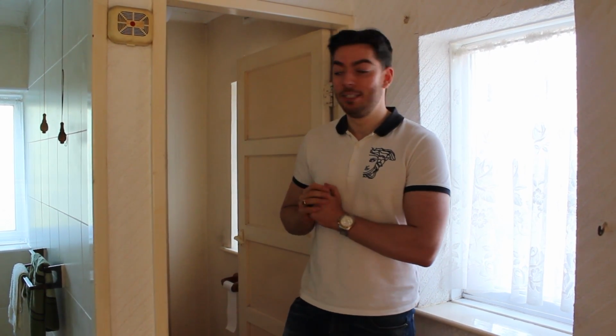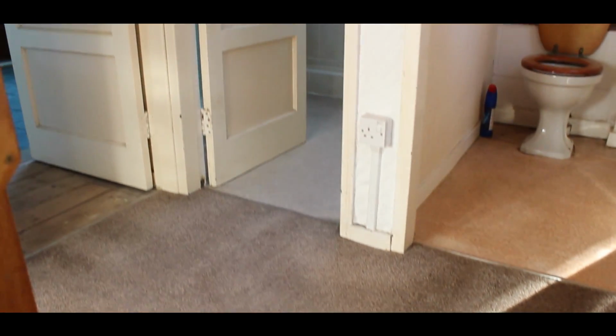So straight off the bat behind me, you can see this corner, you've got the toilet, and this corner, you've got the shower and the sink. Very unusual layout, because if you are taking a toilet, you're gonna have to step out of there, go into this room to wash your hands. It's an unusual concept, but you know what? It's each to their own, but not in my books.